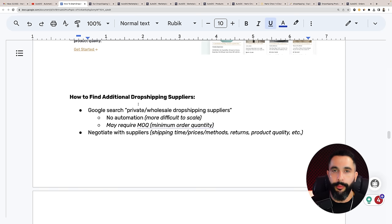However, this is the manual method. You're going to have to reach out to them. You're going to have to negotiate with them, see what their requirements are, make sure that they don't have a minimum order requirement. For example, if you go to Alibaba, you'll notice that they're selling a lot of products. They support dropshipping. But on the other hand, they do require an MOQ, a minimum order quantity, for many of their products, not all, but for many of their products, which again takes us away from the dropshipping business model, which we don't want to do.